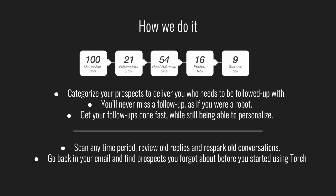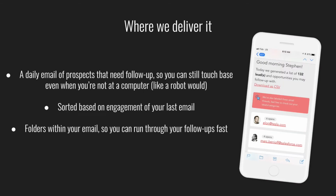And as soon as you get Torch, you can go in your email, look at old time periods, look for people that you've missed follow-up with. A lot of times you do a scan of your email and you're like, oh shoot, this was a great lead. I met him at this event and he seemed interested. I sent him an email and then I just got busy and forgot about it, 4 months ago. And now that you have Torch, you're able to find that and hopefully recover that business.